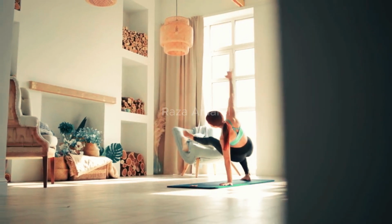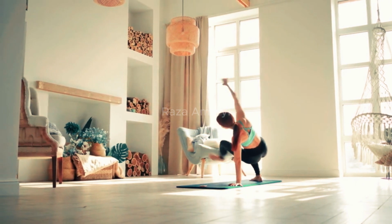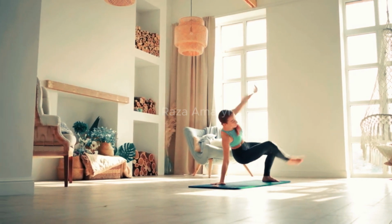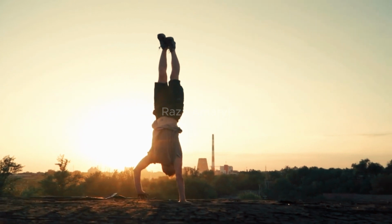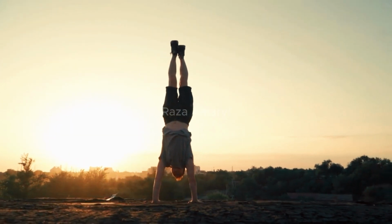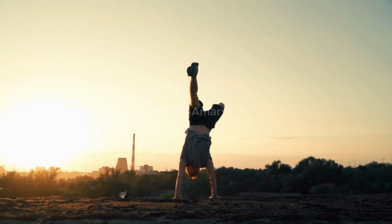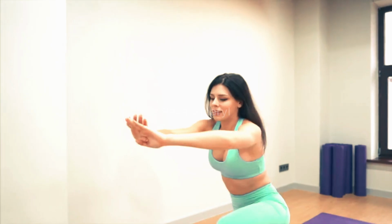Variations for different levels. 1. Beginner variation. If you are new to Kegel exercises or have weak pelvic floor muscles, start with shorter durations for both the contraction and relaxation phases. Begin with a 2-second hold and gradually increase it as you progress. 2. Intermediate variation. Once you have built some strength and control, increase the duration of the contraction to 7 to 10 seconds, while maintaining a 5-second relaxation phase. Aim for 15 to 20 repetitions per session.